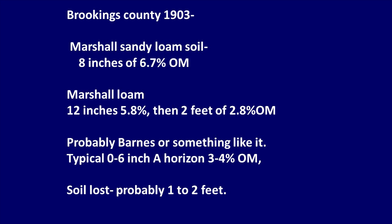South Dakota. In Brookings County in 1903, it described the Marshall sandy loam soil as having 8 inches of 6.7% organic matter. I bet anything that that's all gone. The Marshall loam, 12 inches of 5.8% organic matter soil, and then underneath that, 2 feet of 2.8% organic matter soil in 1903. And I'm betting that Marshall loam doesn't have 5.8% organic matter either. And then they describe something like a Barnes in the present soil surveys as having something like 6 inches, 3 to 4% organic matter. So my guess is that you were not immune to this either. All across the state, I'm sure you've lost 1 to 2 feet of the topsoil from almost everywhere that wasn't permanent pasture or covered by a rock.